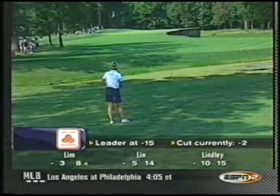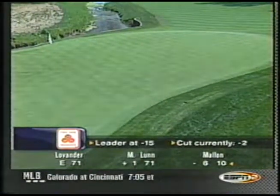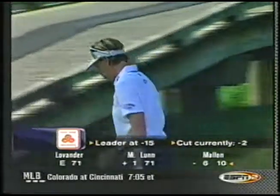Wendy Ward getting ready for her second shot at the par 5, 16th. Well, actually, I think she's going to have to wait for the group on the green to clear. That's 236 to the hole, 221 front.